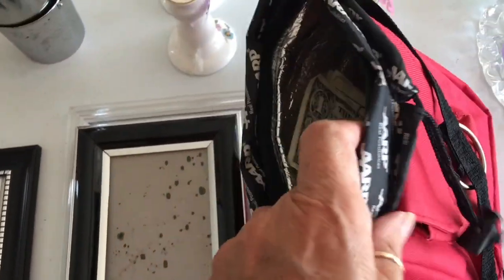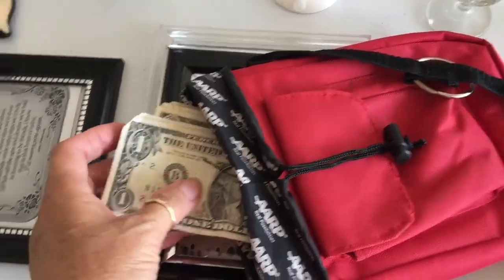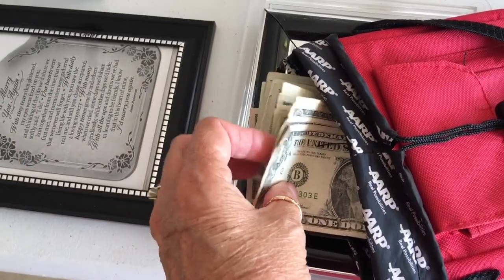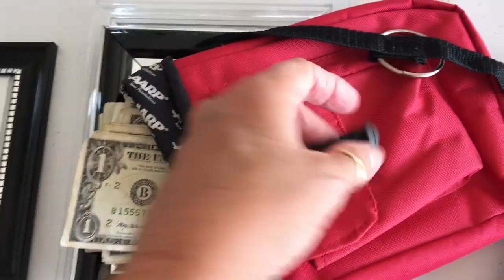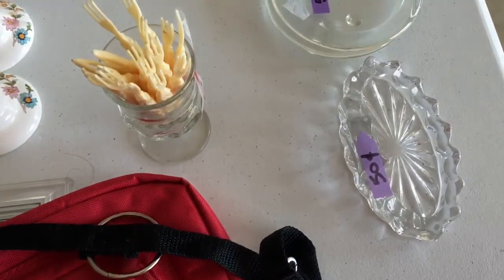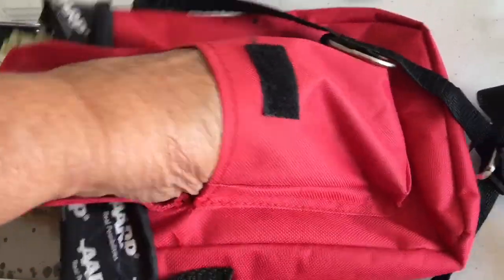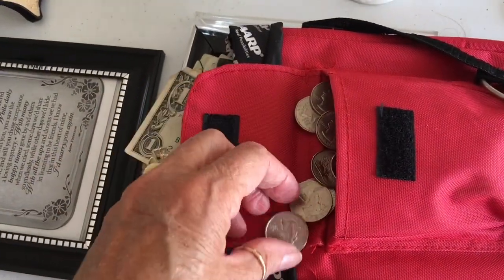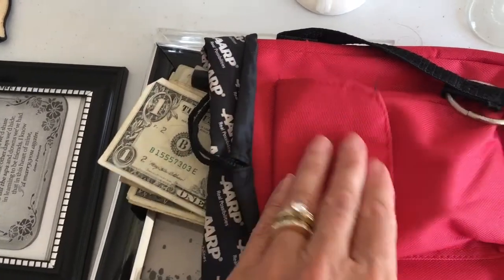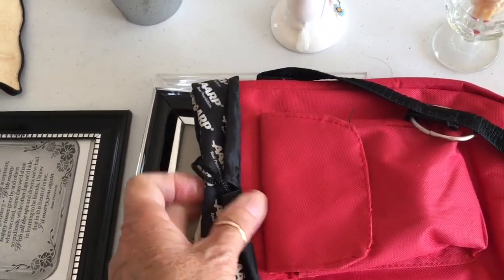Never leave your money. Somebody will walk right out with it. I have a bank here, and I have $50 petty cash, in ones and $5s. And then in the front pocket, because a lot of stuff's 50 cents, I put a lot of quarters in here, because if you don't have the quarters, they're not going to tell you, oh, just keep the change. So a lot of quarters to break, because sometimes they'll hand you a 20 for a $1 item, and it's 50 cents.